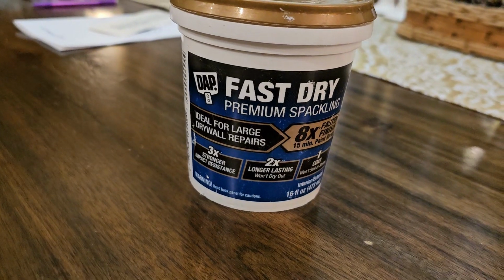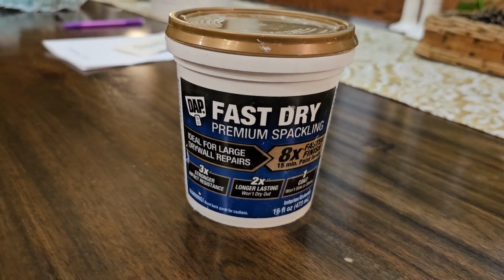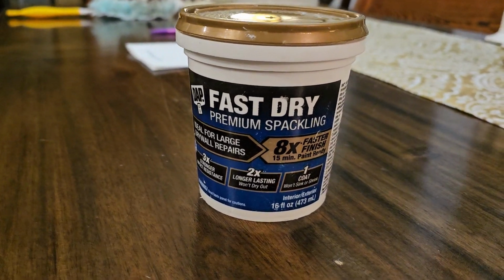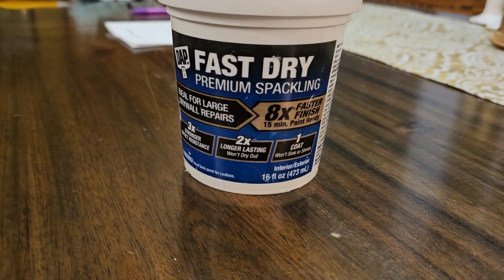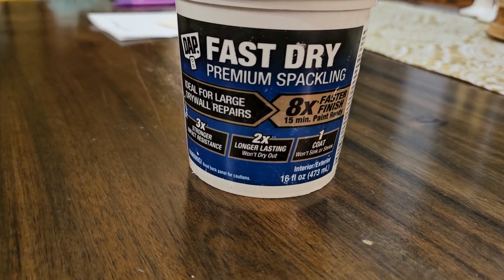For any hole that's smaller than your finger, fast, dry, premium spackling made by DAP is my favorite solution. You can find it at virtually any hardware store. DAP has a lot of products, but this one shrinks less, dries faster, goes on more easily, sands better, just the best product for the job.